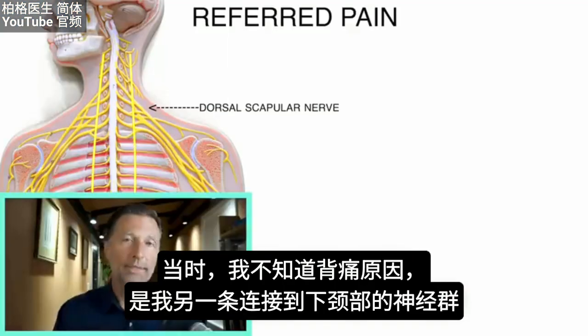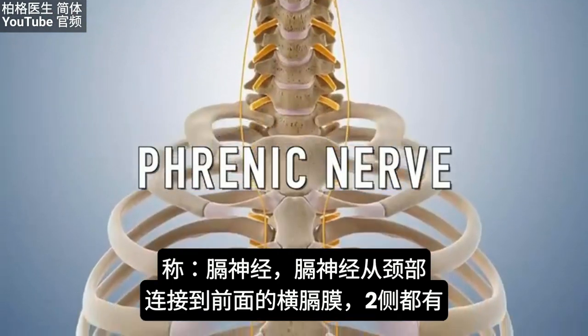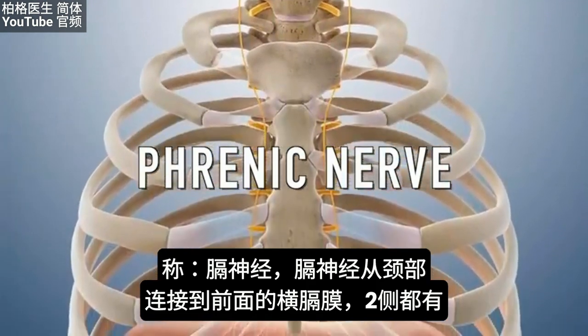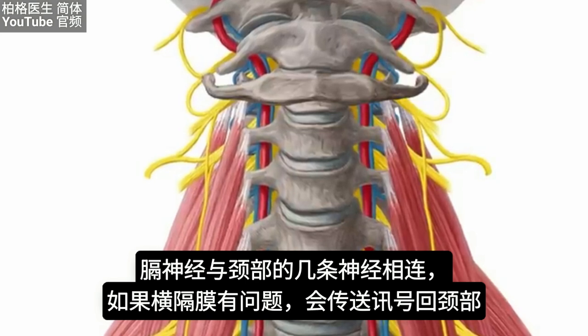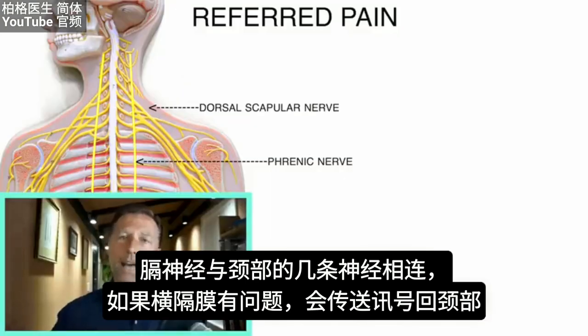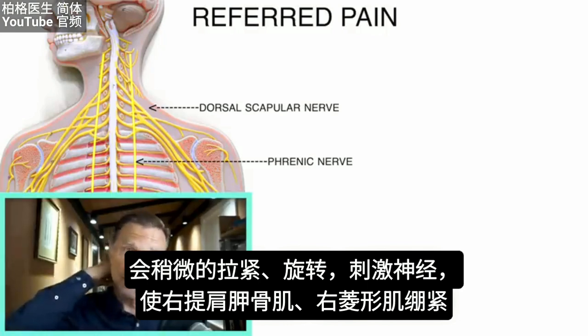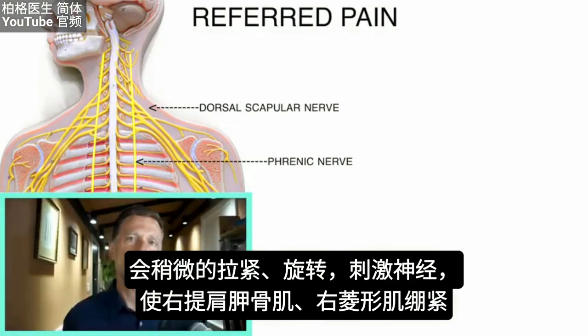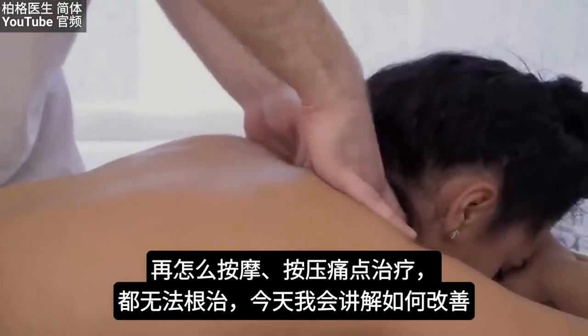But what I didn't know at the time I had this problem was there's another connection to those group of nerves in this lower part of the neck called the phrenic nerve. So the phrenic nerve goes from your neck all the way down to the diaphragm in the front part here on both sides. And when it connects to the neck, it connects to several nerves. And so if there's a problem in the diaphragm area, that can send signals back up to your neck and cause a little tension, causing a little bit of a rotation, an irritation to the nerve, and keep you with tightness in those two muscles on the right side. And any amount of massage or trigger point therapy is never going to fully resolve it.